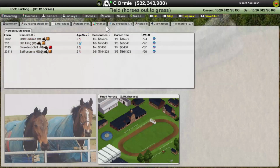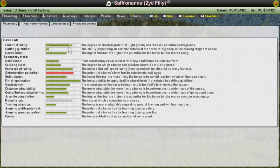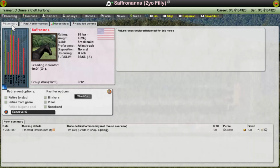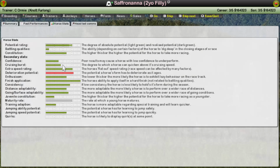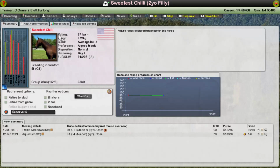Our 2-year-olds, they have run pretty well. They've done pretty well. We're not going to gain more potential on any of them, so it's time to put them out into the field at that point. From what we can see here, full finish, bit of cruising, somewhat over a mile might end up suiting Safranana, and that is where we won. A mile 2, yeah, maybe we start to struggle if we don't have top potential or finish application. Not finish application, extra speed, sorry, or the cruising burst either. So that's my theory. We'll see how that works as a 3-year-old.